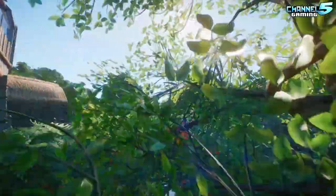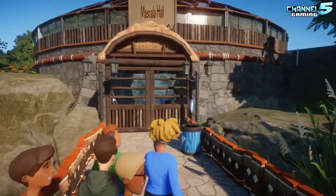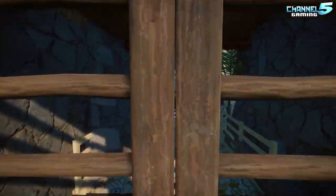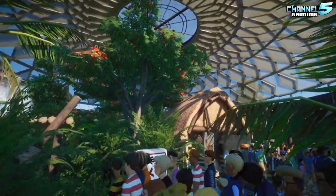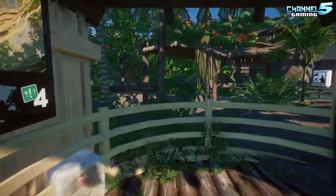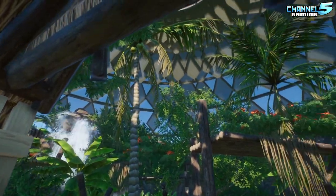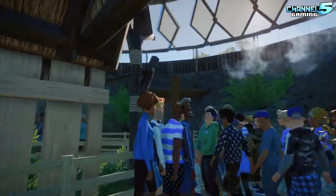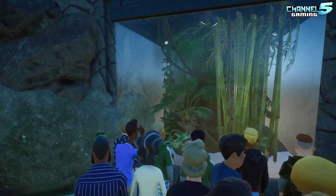So, let's go into the dome from the proper way. This is one of those interaction features where the guests can go in with the monkeys. Wow. That is stunning. Absolutely stunning. Love this little gazebo. That's real cool. So immersive. Interior garden. You have real nice exhibits on the sides as well.